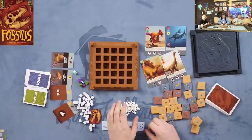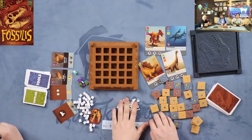Hey. All right, folks, we're playing Fossilis. We're going to jump right into it because we don't have a lot of time to go. Roy, show an overview of this thing because I want to show this thing. Ooh, right, we're going to be digging here for bones.